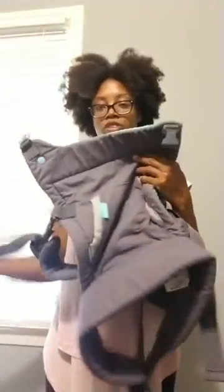So this is a soft structure carrier. This just happens to be an Infantino. There's all kinds of brands. Especially if you look on Amazon, they're everywhere. Every brand has a soft structure carrier. So it just depends on which one you have, on how you will adjust it. And definitely before you try to breastfeed your baby, you want to make sure that you're comfortable wearing the carrier and putting your baby in the carrier before trying to breastfeed in the carrier.